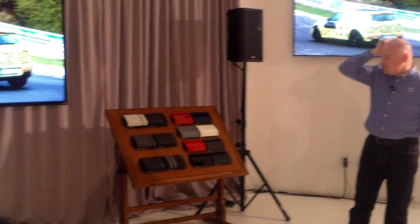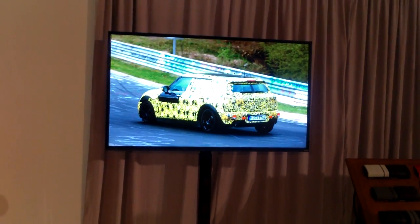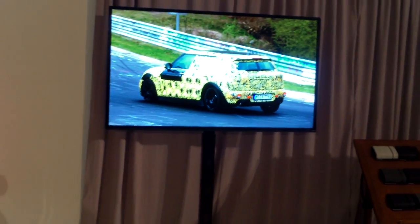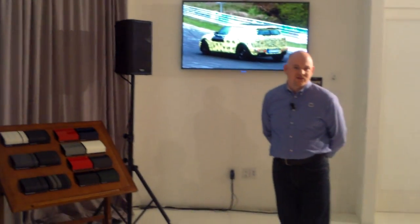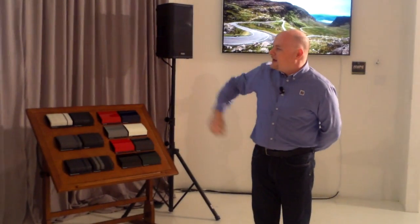This is about a year ago, maybe a year to 2 years ago, when we were running in camouflage. You probably recognize that that's the Nürburgring, the grueling test track in Germany. We also tested on multiple racetracks within Europe, proving grounds within the UK, and also the roads of Wales. The roads of Wales, I think, are legendary for their challenge.